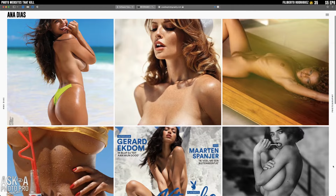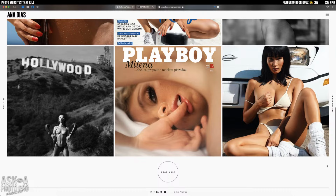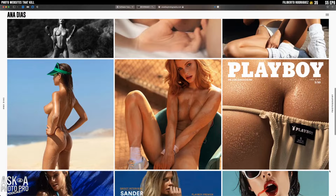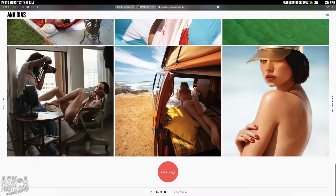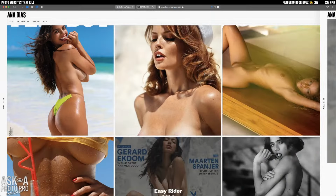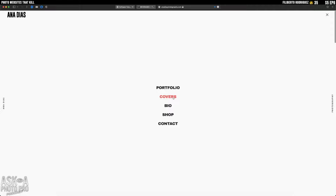Anna Diaz. Now, Anna Diaz is a photographer, female, shoots for Playboy. Her website is nuts, absolutely everything that you would hope from a photography website and more. It's great behind the scenes. It's hyper niched. It really shows exactly her niche, which is that she shoots for Playboy. She's amazing, just an inspirational photographer.